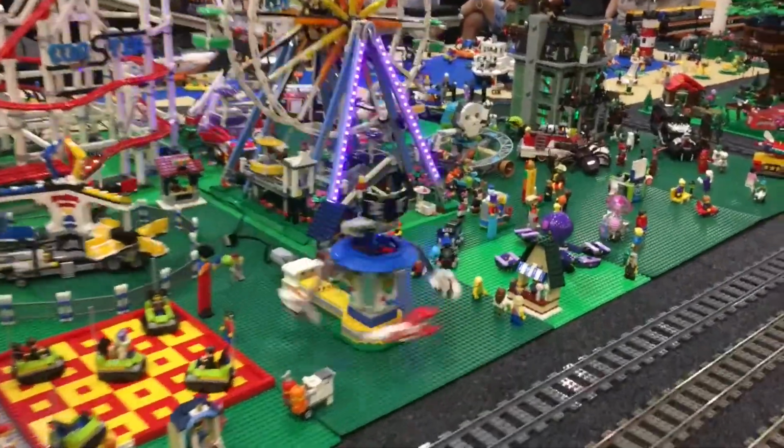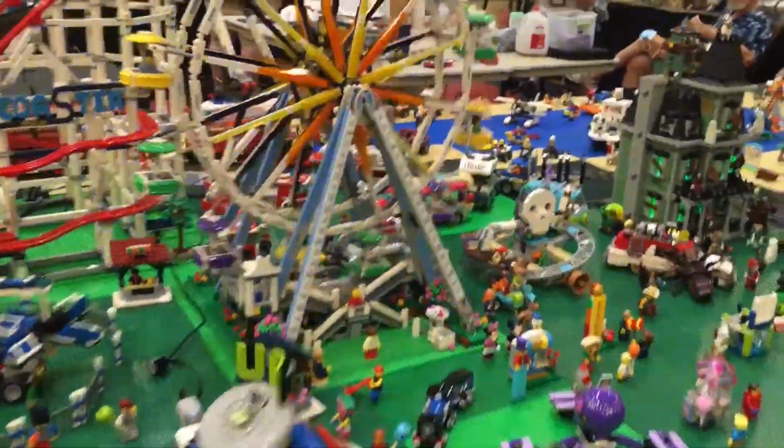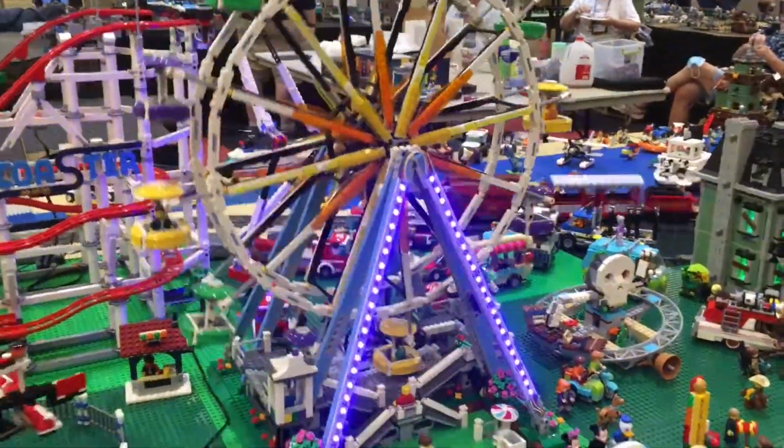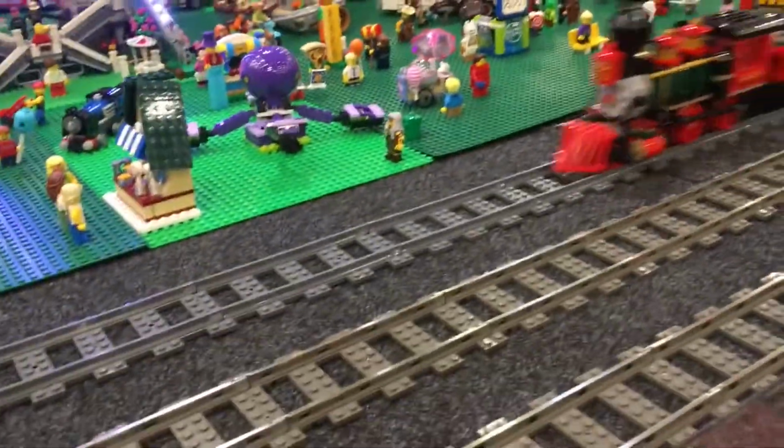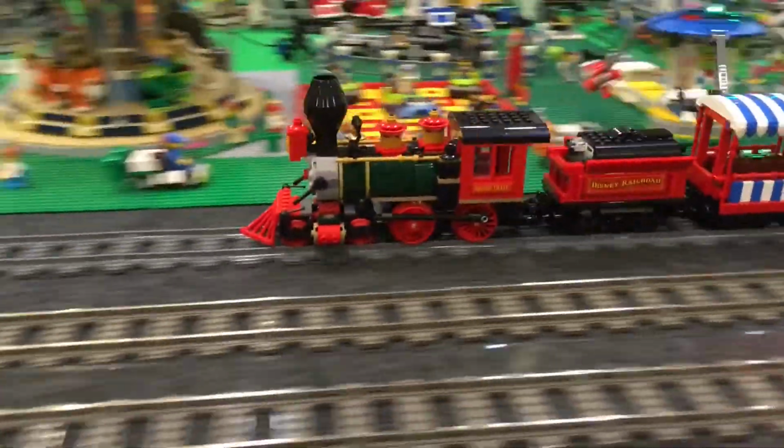Here's another one that I see at almost every show, the Lego train layout. They even built Disney Park, including the train. Except, well, the wheel is not spinning on the locomotive here.